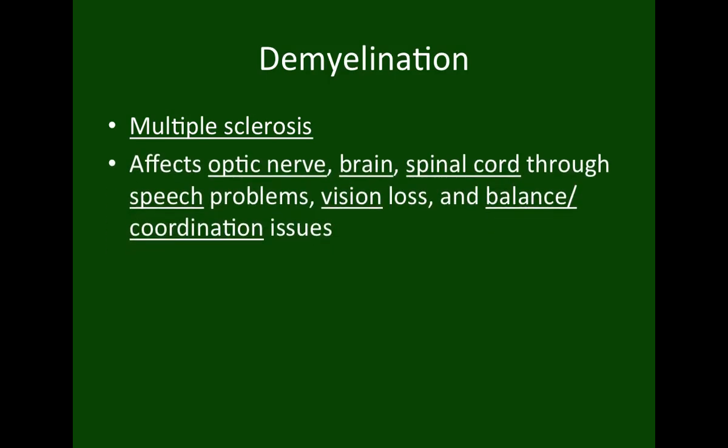One of the major diseases that is associated with demyelination is multiple sclerosis. And there have been several famous people who've had multiple sclerosis. The one that comes to mind immediately for me is Richard Pryor, who is a very famous comedian. And he battled with MS all of his life. Typically, when we see multiple sclerosis take place, it's going to affect the optic nerve as well as the brain and the spinal cord. One of the first ways that it comes to be noticeable in terms of symptoms is through speech problems, but it can also come to pass with vision problems. So those are usually kind of the gateway symptoms that will indicate that this could potentially be multiple sclerosis.